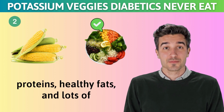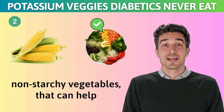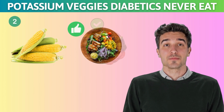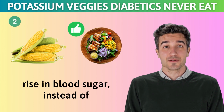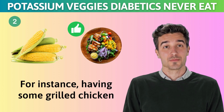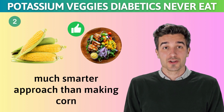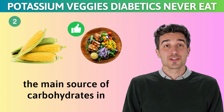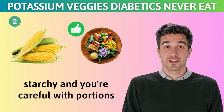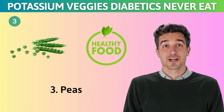It's also really important to eat corn as part of a balanced meal. If you pair it with lean proteins, healthy fats, and lots of non-starchy vegetables, that can help slow down how quickly your body absorbs the carbohydrates from the corn. This leads to a more gradual rise in blood sugar instead of a sharp spike. For instance, having some grilled chicken and a big salad with a small portion of corn is a much smarter approach than making corn the main source of carbohydrates in your meal. If you understand that corn is starchy and you're careful with portions and meal planning, you can still enjoy it from time to time.